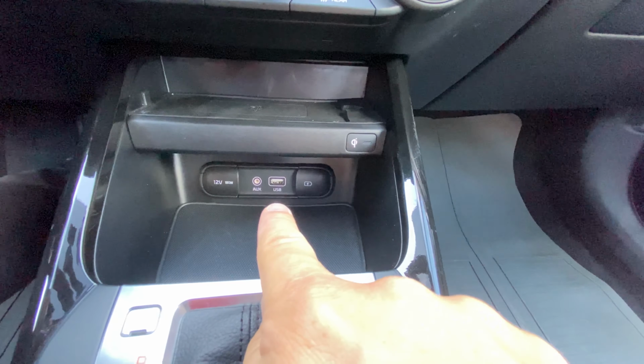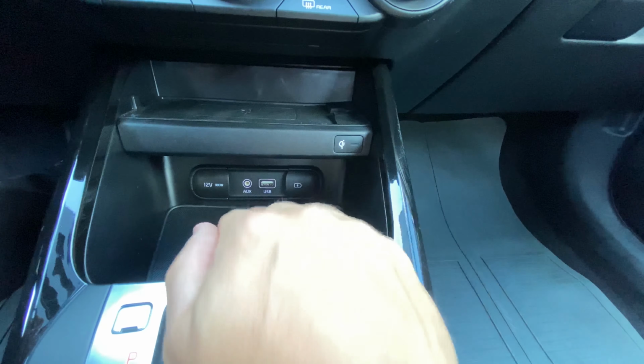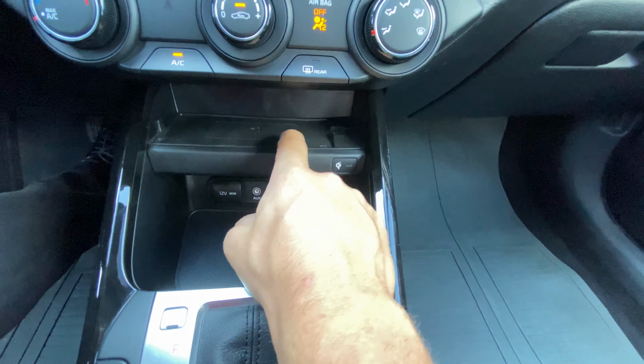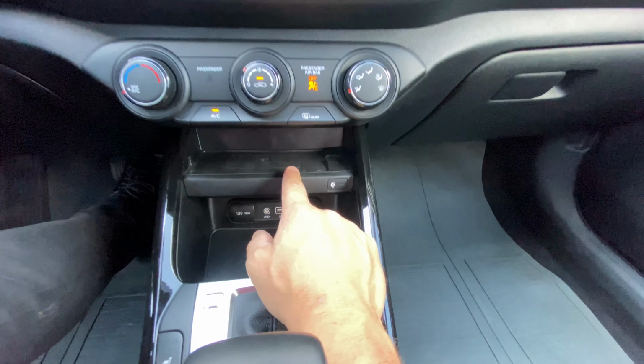Down here I'm going to a few things. I got USB port number 1, USB port number 2 right there. This one's going to be the one that hard connects. This will just be for charging. And then I've got a 12-volt battery charger right there. And then wireless charger here. Nice hard rubber compound in there, so I'm not going to lose a cell phone. Definitely fit the big guys in there as well. But again, nice option there for you.